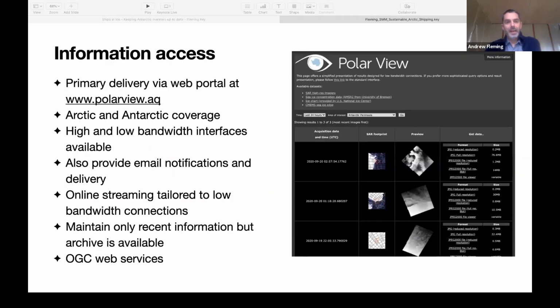So that's the PolarView service, and as I said, it's primarily delivered through the web portal at polarview.aq. We are conscious and have always been conscious that the information needs to get to ships in the Southern Ocean, which are generally on the end of fairly bad telecommunications bandwidth connections, and therefore we have tailored the service somewhat to low bandwidth by doing a number of things.